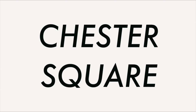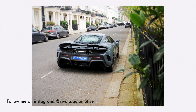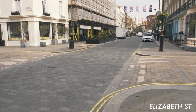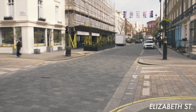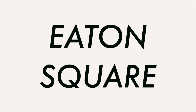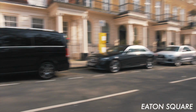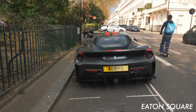Thank you very much. Chester Square is another little garden hidden here in Belgravia with this beautiful church as well. And if you're lucky enough, you can stumble across a black Porsche Carrera GT, McLaren Senna, McLaren 675 LT or other cars parked around here. Just around the corner from Chester Square, which is right there, is Elizabeth Street, which has this beautiful pavement and some parking spots where supercars might be parked up. Eaton Square is another great spot to check here in Belgravia because you can find, for example, this Ferrari 488 Pista just parked up over here on the street.